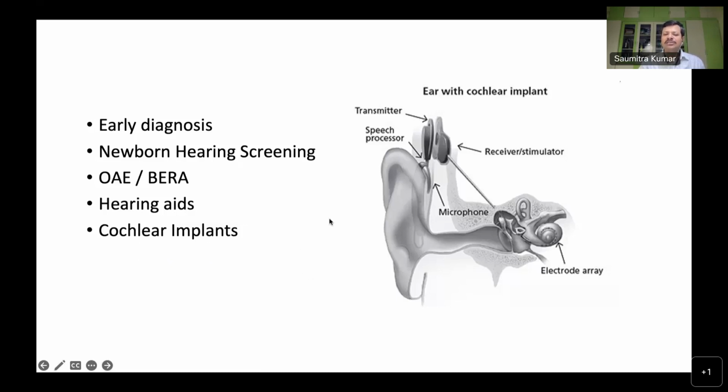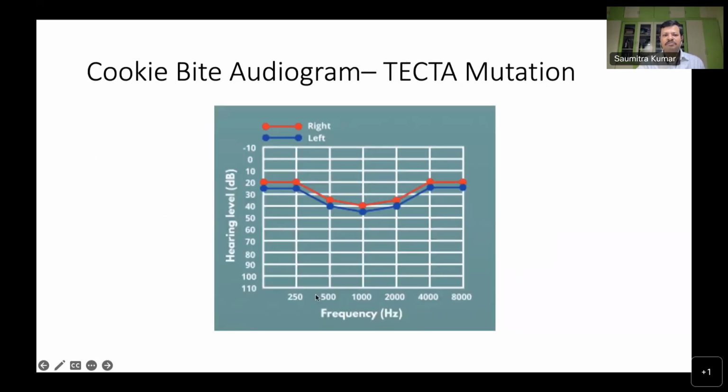So our goal is to implant all children with hearing loss, with permanent bilateral hearing loss, with cochlear implants below the age of 1, because then the results are the best. Probably they will not require any type of oral rehabilitation later on. Now I'll show you some specific types of audiograms.